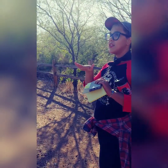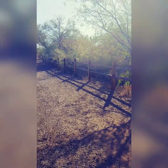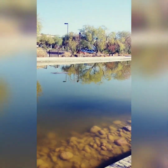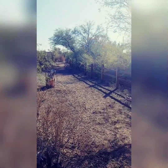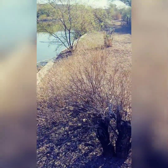Take a look at all of the different things that are just happening in this one little part of downtown Phoenix, South Phoenix border. There's a lot happening here. One of these bushes that you're going to see throughout here, and you kind of see it sprinkled all around, is this first one. This is called a Brittlebush.